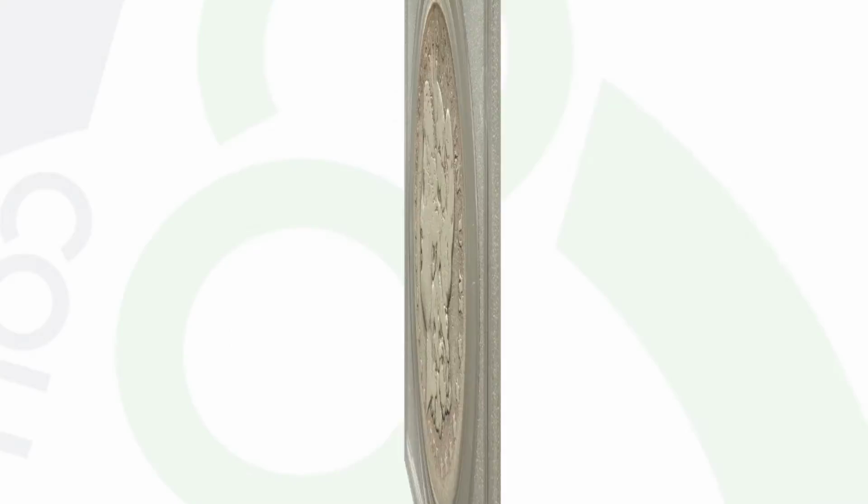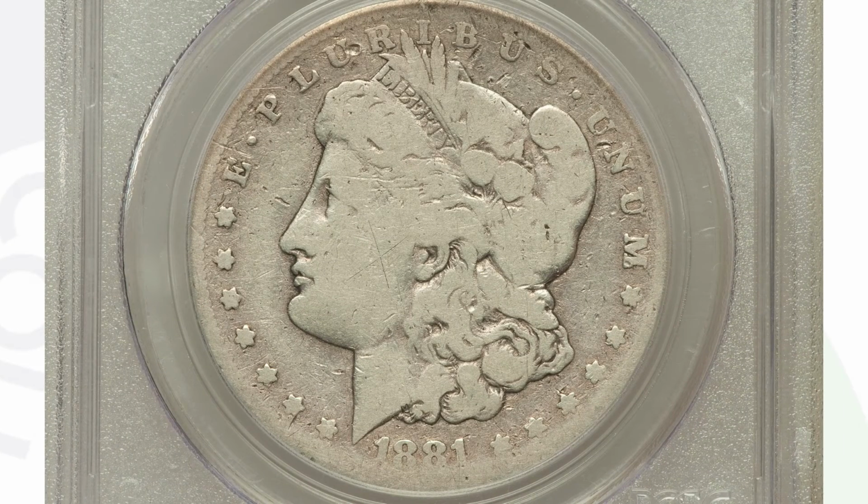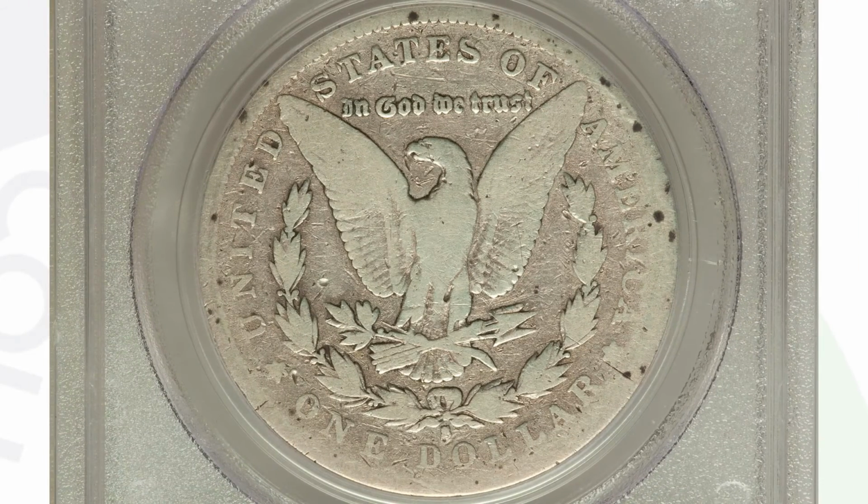And if we compare it to a CC mint mark from 1881 that is in not so great condition, this coin only sold for around $30, graded at an AG3. So rough condition there for that coin, graded by PCGS. Wow. Big difference, $30 to $30,000.